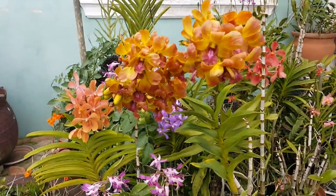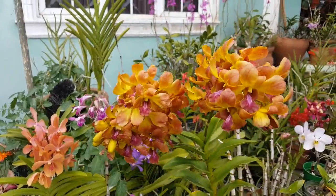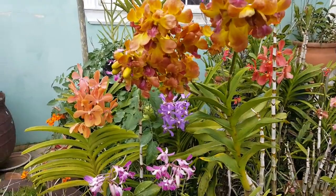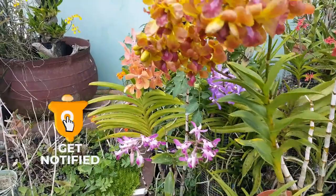But how beautiful that is. Yes, it is really beautiful. Isn't that lovely? It actually has three spikes. And I'm growing this plant outside in my new bed. Really putting on a nice show.